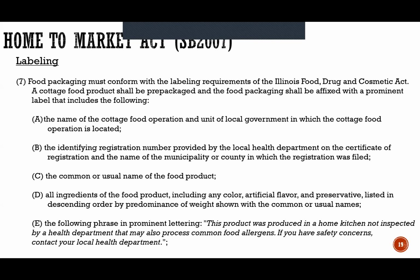And then the common or usual name of the food, all the ingredients, along with color, artificial flavors, preservatives listed in descending order. And then the big one, and this is verbatim, so this exact phrase needs to be on the product. It says, this product was produced in a home kitchen, not inspected by a health department, that may also process common food allergens. If you have safety concerns, contact your local health department. That last sentence was just added for this act. It was a little different prior to.